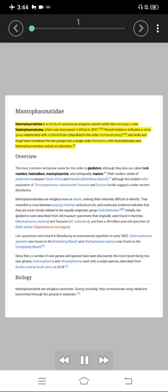Mantophasmatodea is a family of carnivorous wingless insects within the monotypic order Mantophasmatodea, which was discovered in Africa in 2001. Recent evidence indicates a sister group relationship with Gryloblattidae classified in the order Gryloblattodea. And Arillo and Engel have combined the two groups into a single order, Notoptera, with Gryloblattodea and Mantophasmatodea ranked as suborders. Overview. The most common vernacular name for this order is gladiators, although they also are called rock crawlers, heel walkers, mantophasmids, and colloquially, mantos.